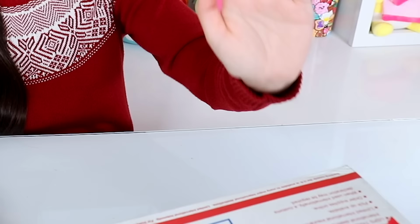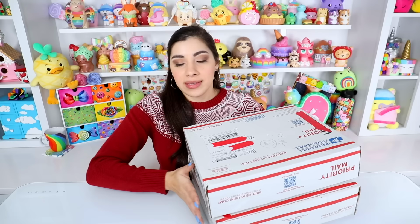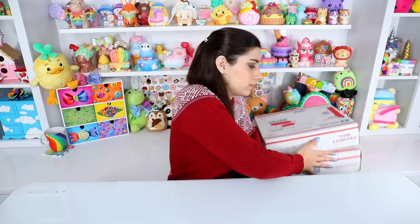Last time I did this, I opened the three smaller boxes that I bought. Today, I'm opening the big boy. Yes, it is in two separate packages, but this was technically one mystery box. I'm a little ashamed to admit how much I spent on this box. I spent $128. Wow. This is double the price of the most expensive box that I opened last time.